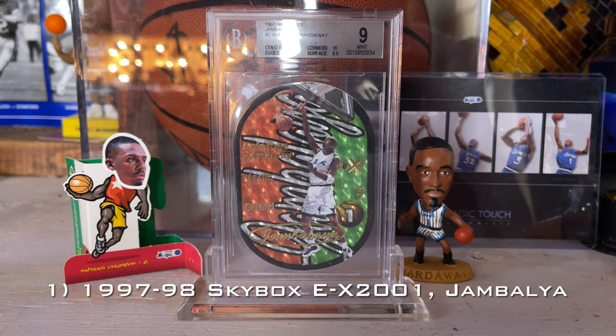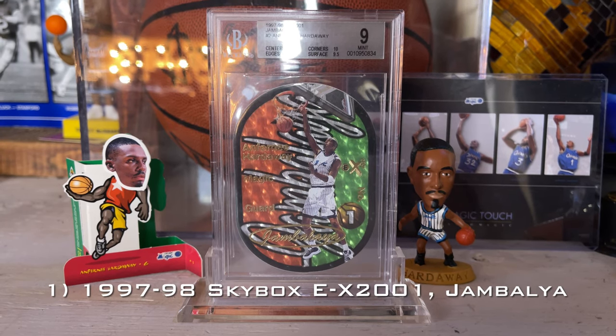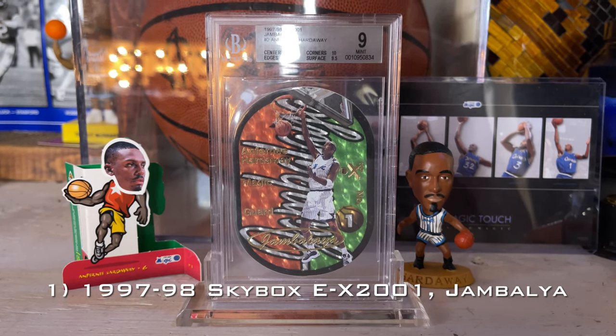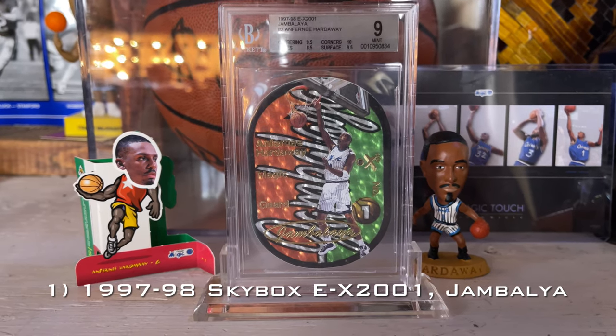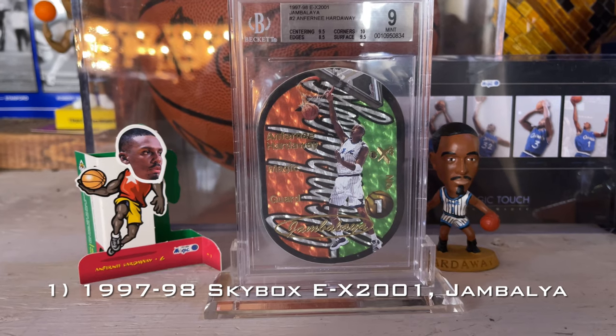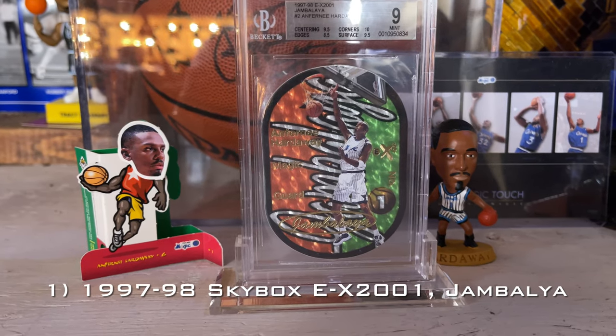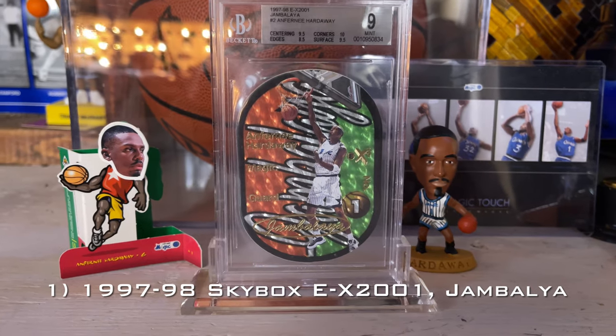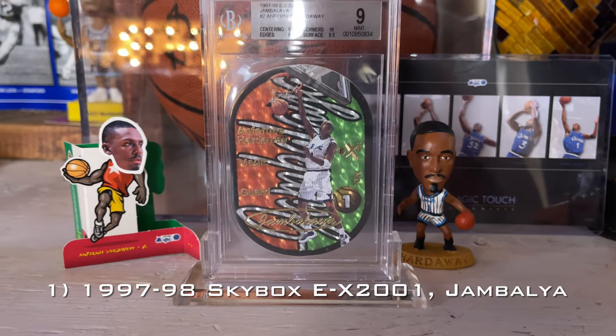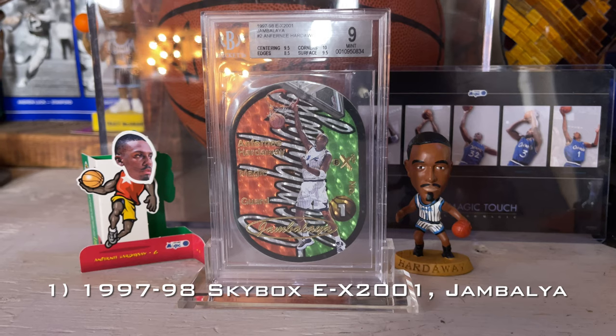Again, this is in a BGS 9. Probably no shortage of hearing me talk about this card, just one that never gets old for me. I'm never going to get tired of this. Extremely excited to have gotten this in my collection. It was a very difficult trade to make at National, but again, another piece of a great memory at my first National, an incredible time.